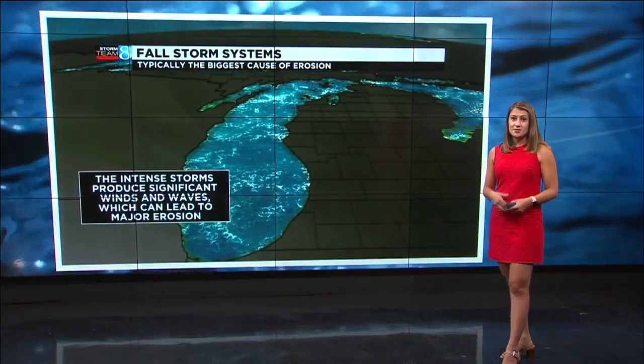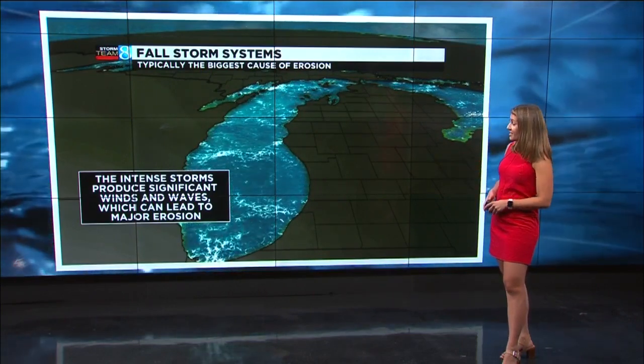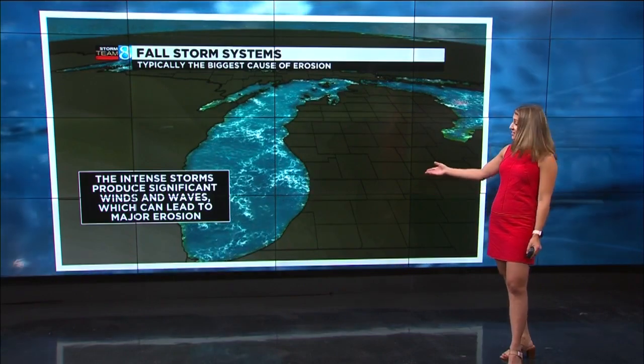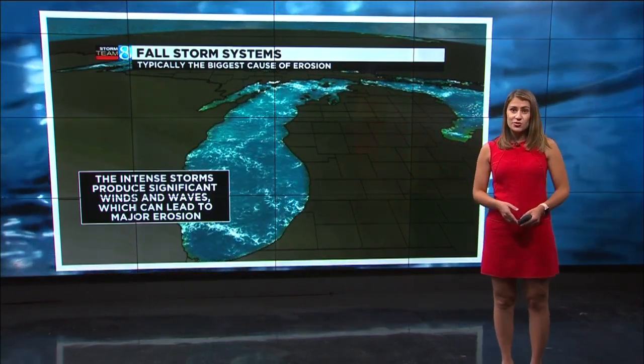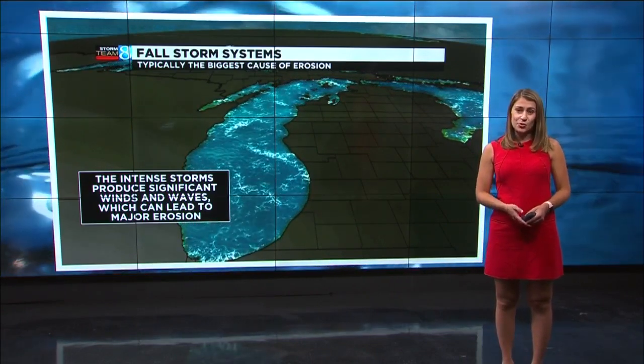So those storm systems, already fairly strong, they tend to intensify as they move over Lake Michigan, and those intense storms produce significant waves, significant winds as well. So because of that, we can see some really strong storm systems in the fall that lead to some major erosion on the Lake Michigan shoreline.